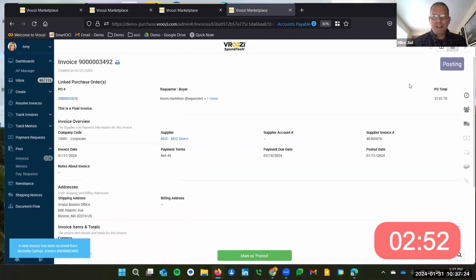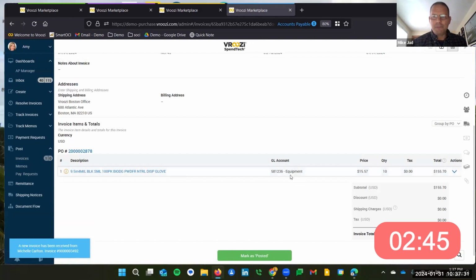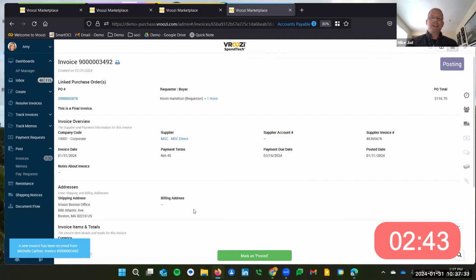That invoice lands here in a posting status. There's our 2878 purchase order, invoice number here, for the 10 items, right? It's in this posting status because it's already done our 3-way match. It's been approved, all compliant. It's gone through our processes. So it's in this posting status waiting for a connection to a payment system to be paid. Okay, so that's quick and easy for that accounts payable department.